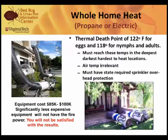Temperature in the air, okay, so if I put a sensor out on the top of my desk and I'm going to use that to tell me that it's gotten up to 118 degrees, temperature in the air, unless there's bedbugs in the air, it does not matter. It's got to get up to 118 degrees at the bedbug itself, okay?